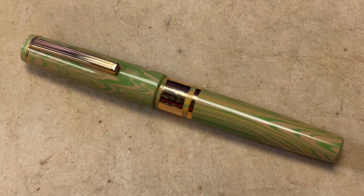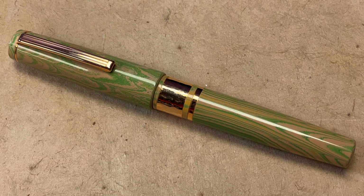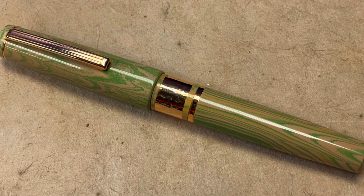We got the Esterbrook Model J in palm green. This color combo is unbelievable. It screams Yoda. It's so Yoda. It looks kind of swampy, just a perfect place for him. And it's such an unusual looking pen too. Agreed. It's perfect.